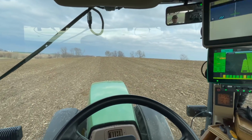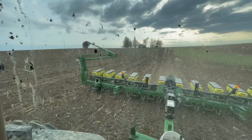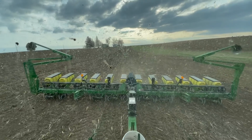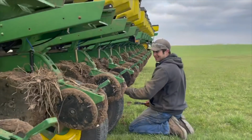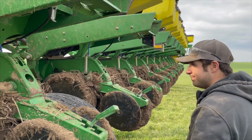Back to it. We're rolling. How we doing, Devin? Cleaning up our little mistake. Got too anxious. Tried to slop her in. Just the way she goes, Bubs. Yep. Just the way she goes.